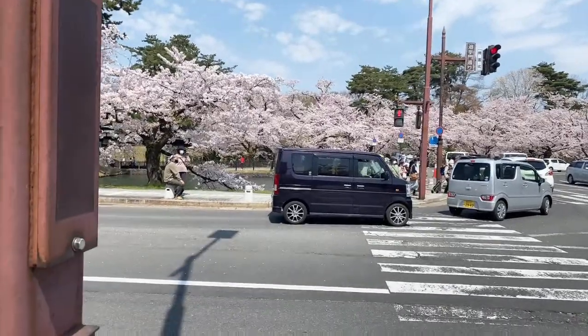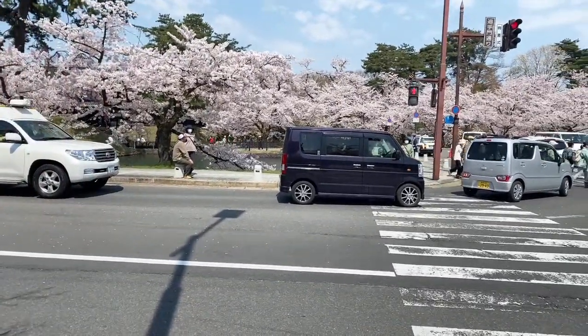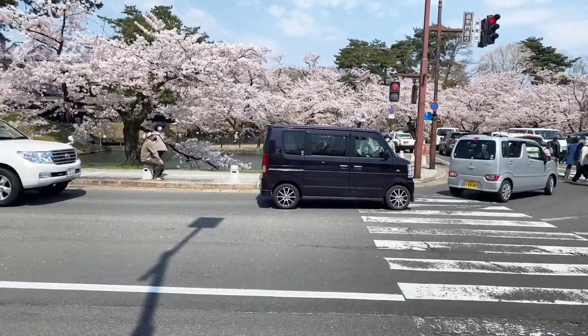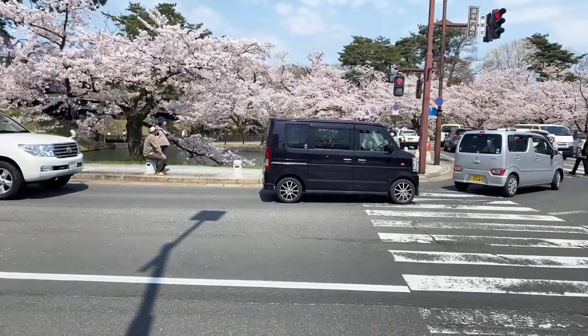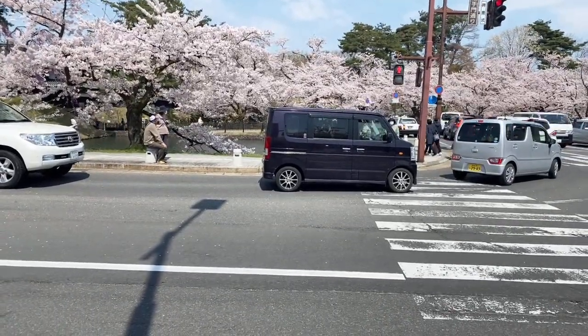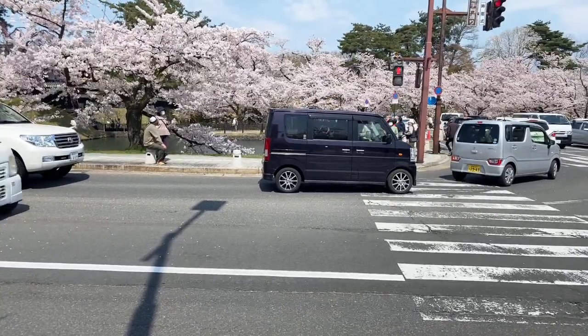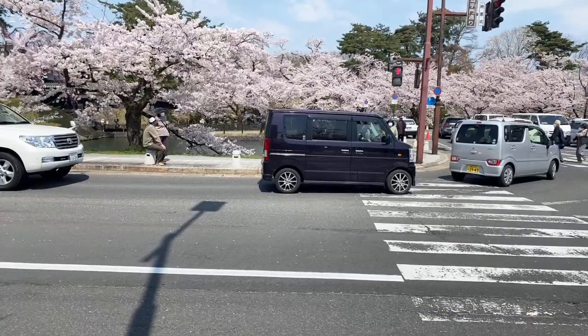In front of, behind me, the building is the city hall. And in front, you can see this is the Hirosaki Park, the city park, and it was a castle before. Still, one of the parts of the castle remains, but right now it's a city park open for everybody.